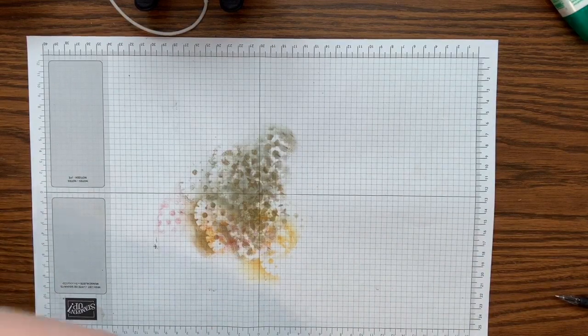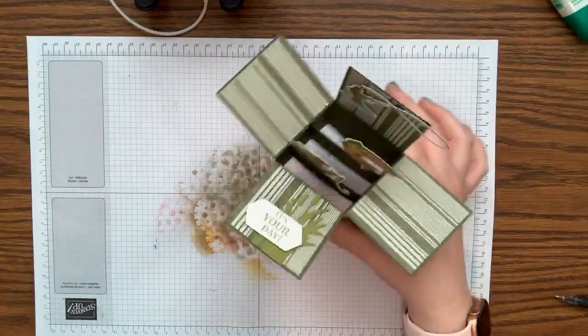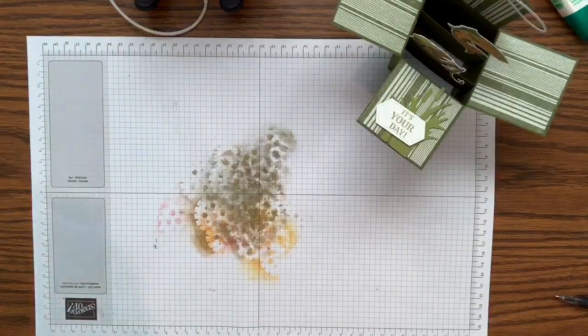Okay. Let's do this fun card in a box. You guys know I like to do card in a boxes. Oh yay, look at all those hearts.